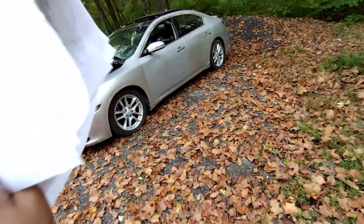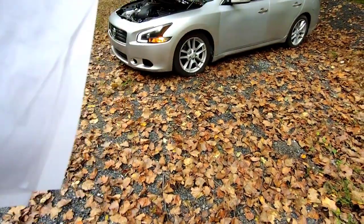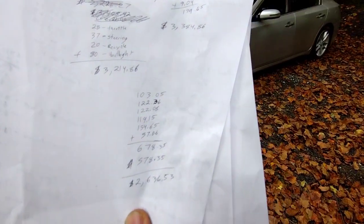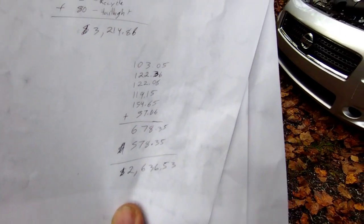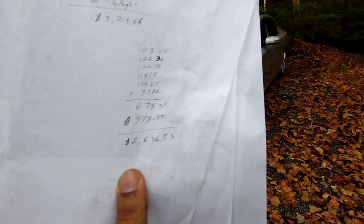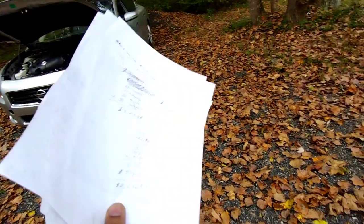And then ever since I debuted the car on the channel on YouTube, the first month I made $103 on videos with this car. Second month was $122.36. Next month was, well, you get it, each month. So from when this car got brought to the channel up till now, I have made $578.35.